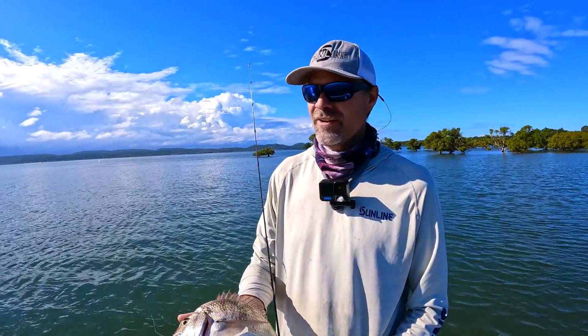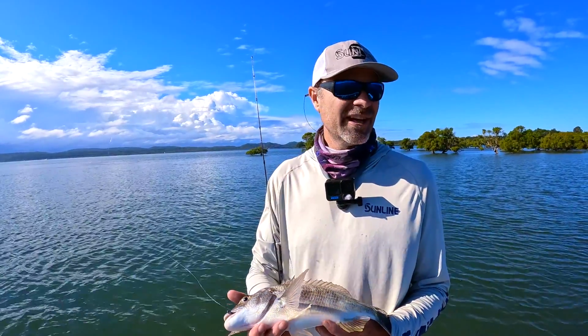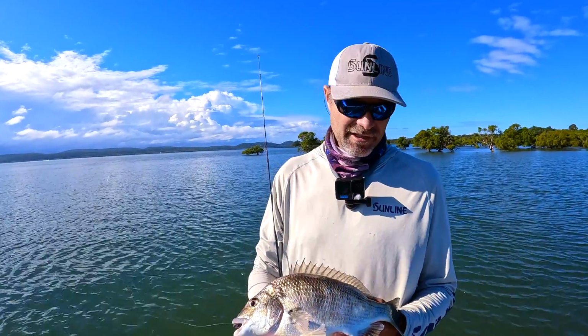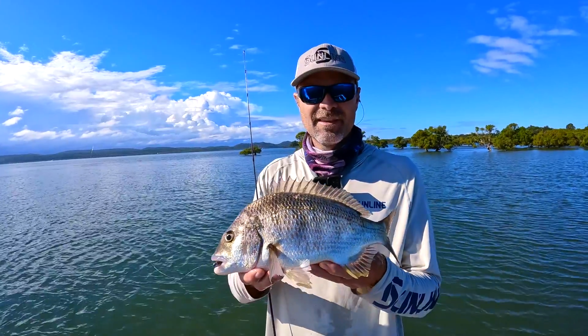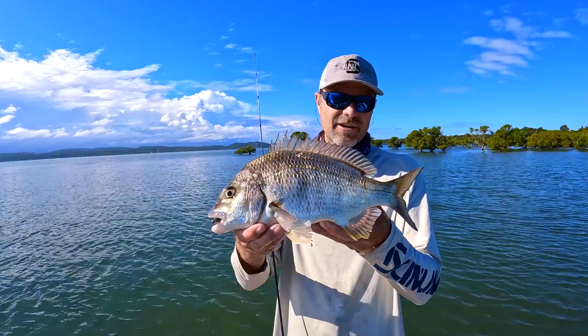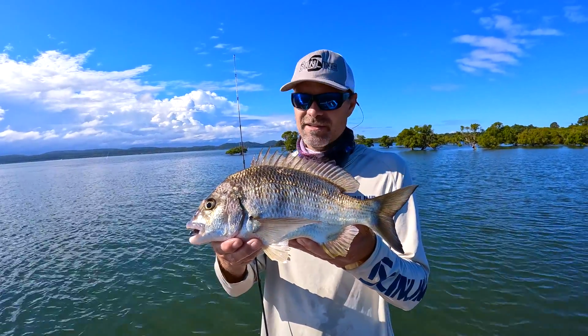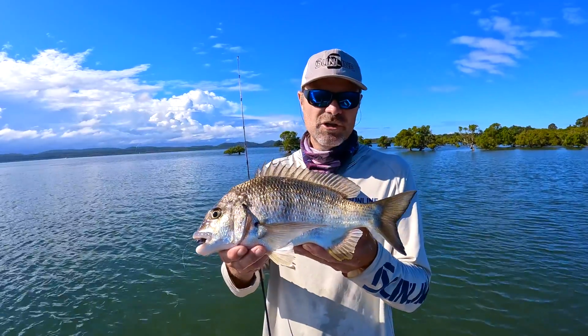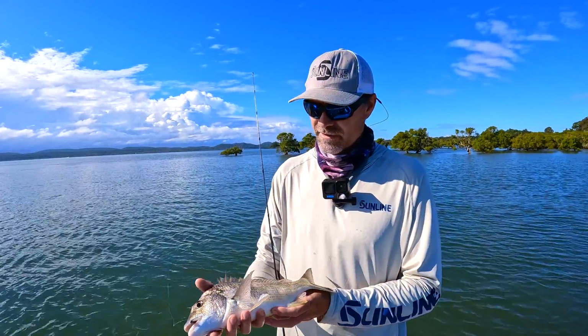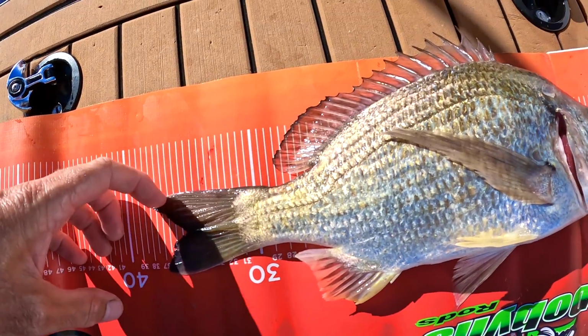So in a previous life, I was a bream tournament angler, and I used to fish these locations chasing a bigger bream, and that's a good one. If I was in a comp, I'd be pretty happy with that. I'm going to throw in the measure, but I'm guessing it's about 35 centimeters. Not a huge bream, but that's a really solid bream. Really happy with that.